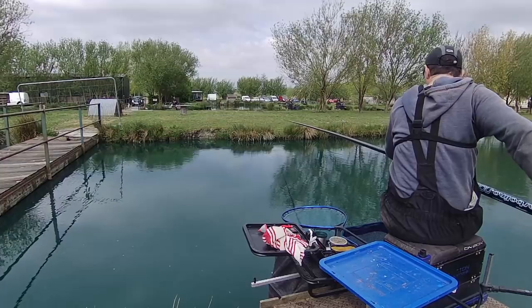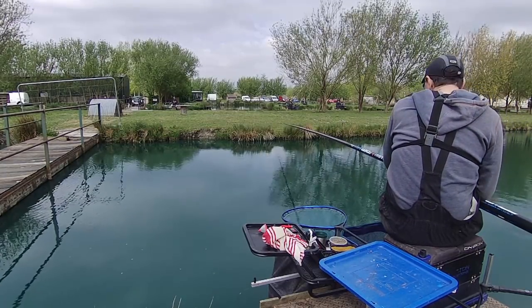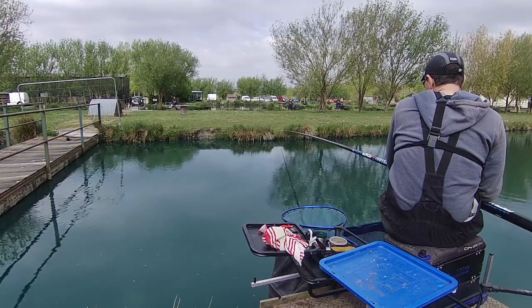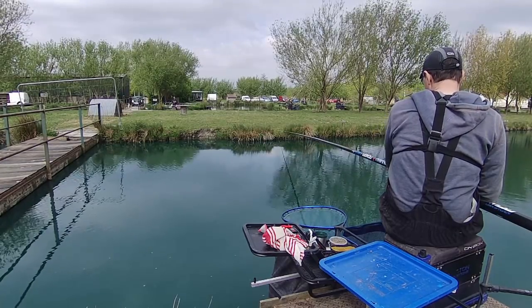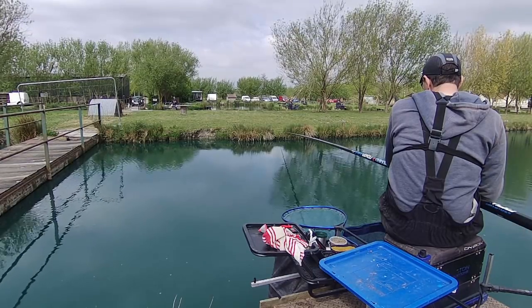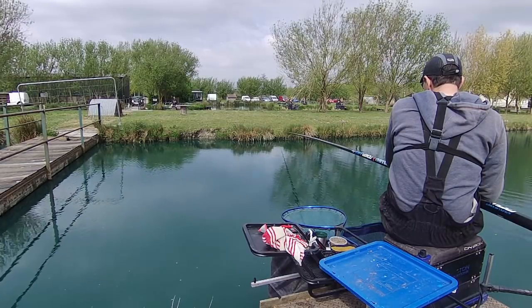I think it's going to be a tricky day. Just going to leave the cameras rolling for the first couple of minutes and see if we can get some live bites. I'm fishing tight up there where the bank's bare, so I can get right tight. It's not flat there, it sort of slopes away straight away, so I'm sort of on the slope. So my expander will be lying up the slope there.